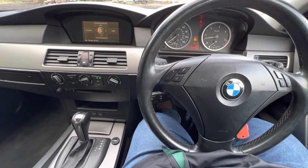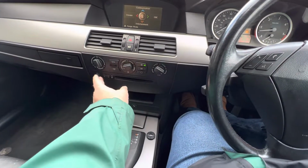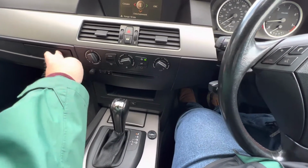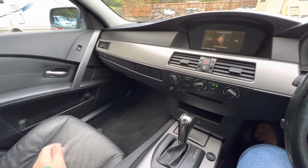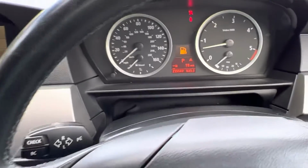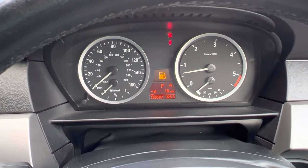But what we have got, well, we've got nice simple heating controls. We've got a nice easy to use CD player. We've got cup holders here which come out like so and are all intact and working. And we've got an interior that feels like it's been built to last an eternity, which is just as well because, as we can see here, the car has done 239,000 miles.